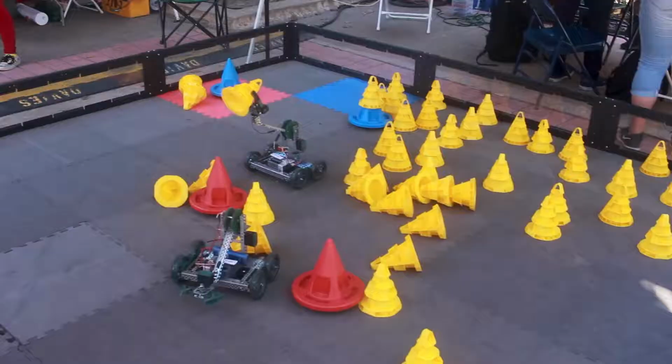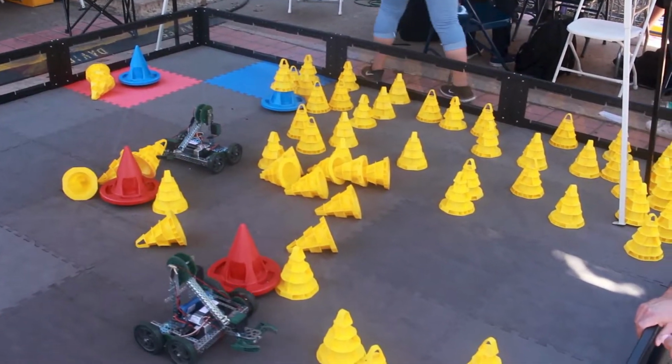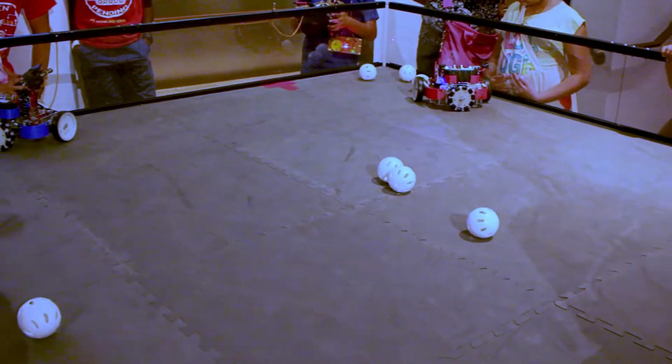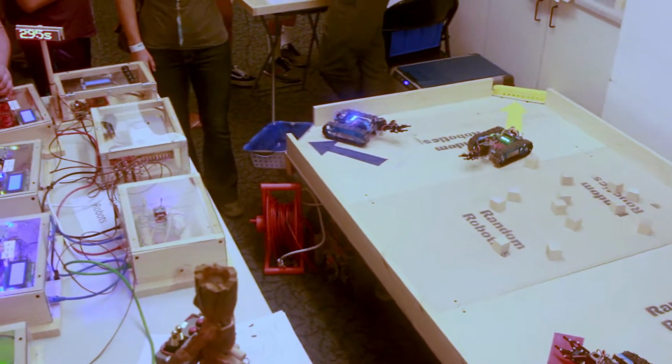Back to the MakerFaire, there was no shortage of robots designed to do stuff. You've got robots that pick up cones, you've got robots that push balls around, you've got robots that push blocks around, and you have robots that drive around courses.